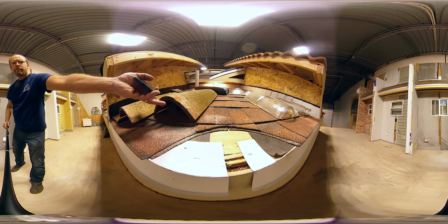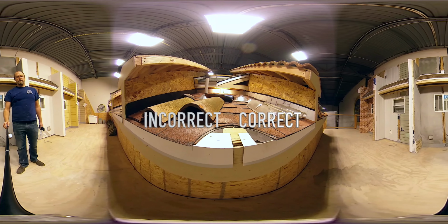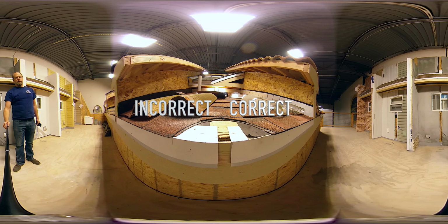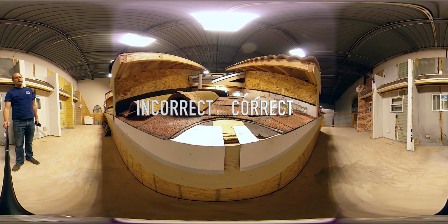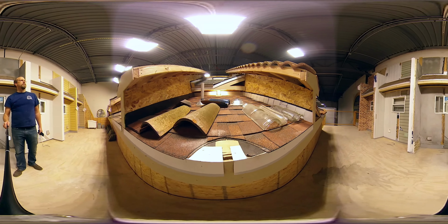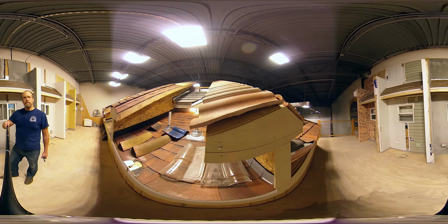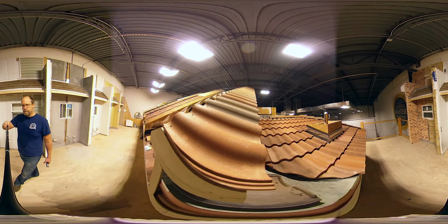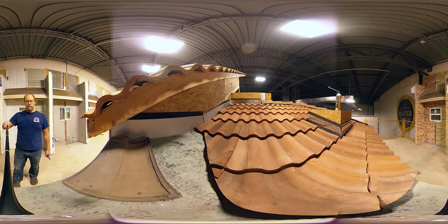Now here at the laminated shingle roof, we have flashing, obviously at the gutter edge. The right side is correct, the left side is incorrect. You can see on the right side, the correct side, the underlayment goes over the flashing at the drip edge. That's proper, not the other way around on the left side. Some step flashing defects. Here's some fastening issues.